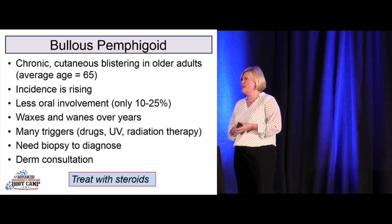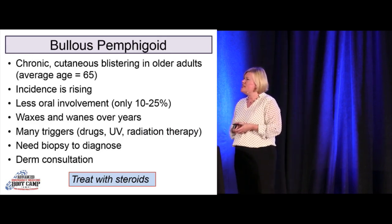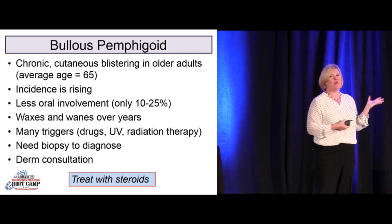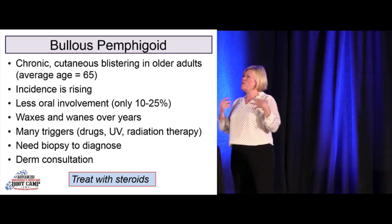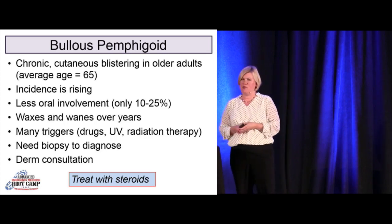Now, bullous pemphigoid is also a blistering condition, but this is a chronic blistering condition, also in older adults. It seems to be getting more common for some reason. Nobody's really sure why that is. They tend to have less oral involvement. They can have some, but it's more uncommon to have any involvement in the mouth. And if you ask the patient if they've had this before, it waxes and wanes over years, so they may have had something like this before as well.